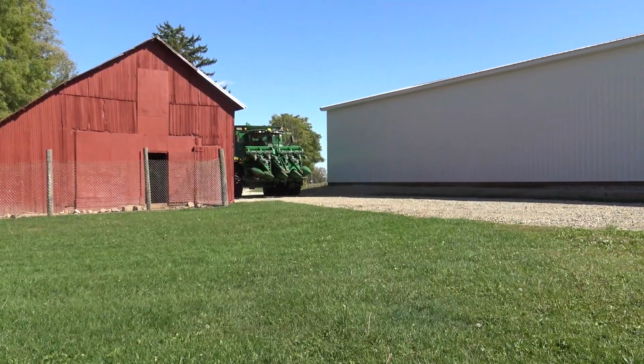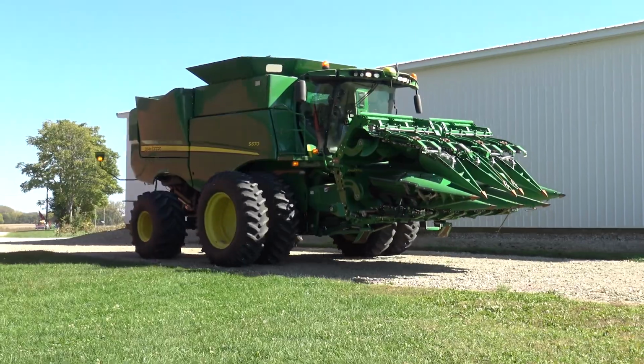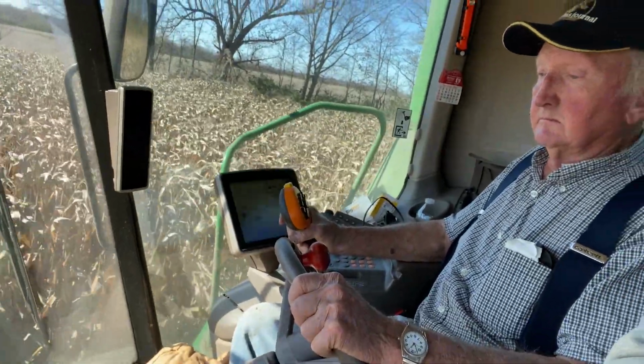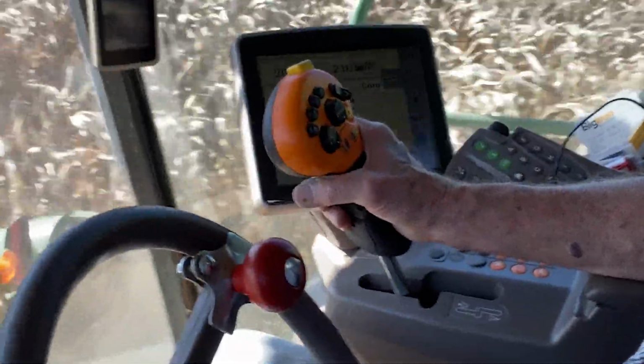Hydraulic folded head. Yeah, this is the head that we captured in the other video, and it folds up so it can go down the road without being removed. It does it all with the steering wheel and the joystick.